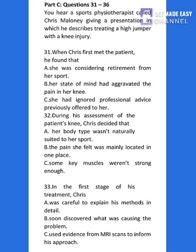Now look at Extract 1. Extract 1, questions 31 to 36. You hear a sports physiotherapist called Chris Maloney giving a presentation in which he describes treating a high jumper with a knee injury. You now have 90 seconds to read questions 31 to 36.